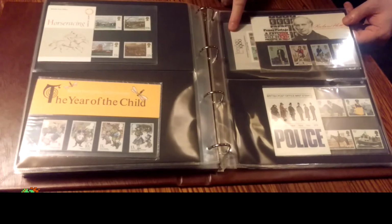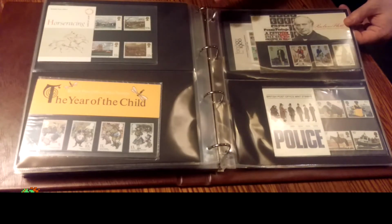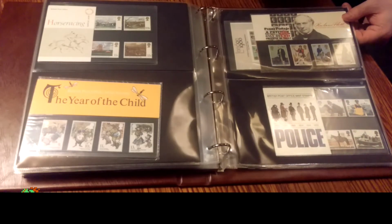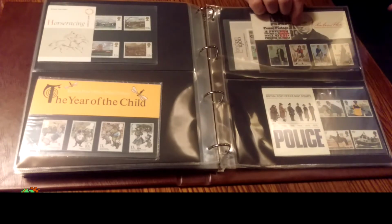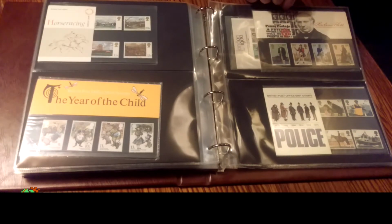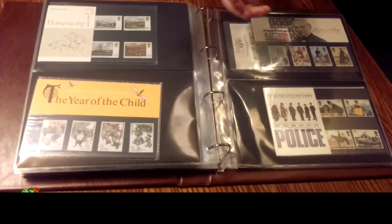So obviously these were issued nearly a year after this pack was, but because it's the same set, that's what it goes with. So that's where I've put it. Now, if I had a separate folder for miniature sheets, I would probably keep it in there, but I don't. So that's how it goes. So Rowland Hill, yes, inventor of the penny post, the penny black, and there you are.